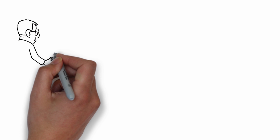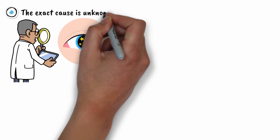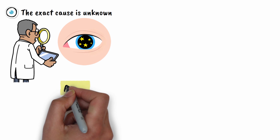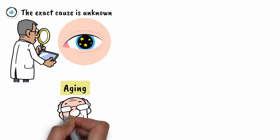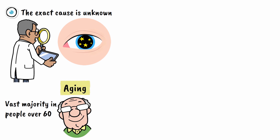But what causes asteroid hyalosis? The exact cause of asteroid hyalosis remains unknown to medical researchers. However, several factors have been associated with the development of this condition. The most significant factor is aging. Asteroid hyalosis is primarily an age-related condition, with the vast majority of cases occurring in people over 60 years old.